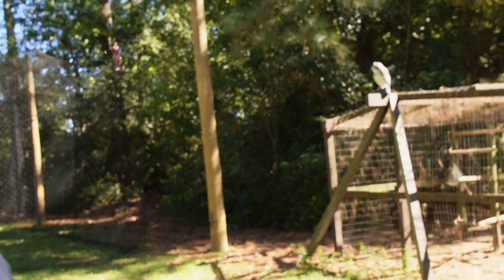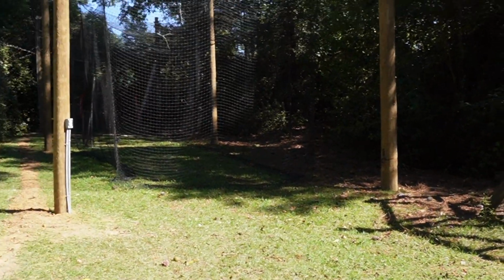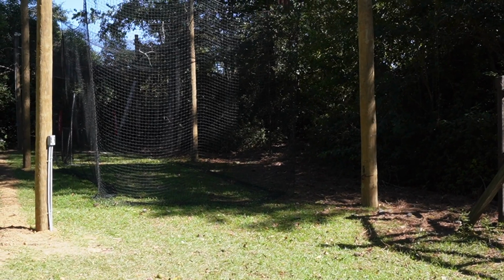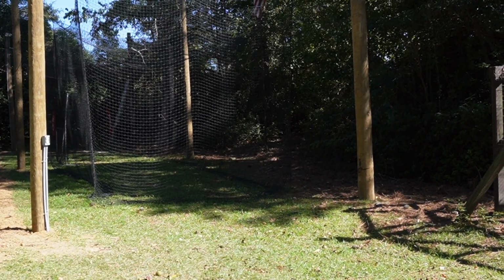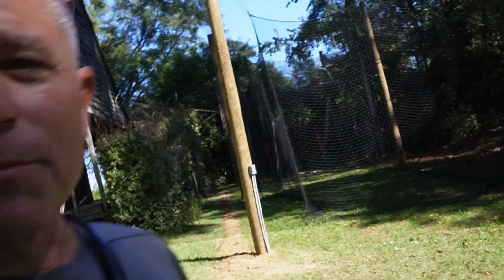But the funny thing about this batting cage is there was a fellow here the other day, seemed like an intelligent person. And I'm not saying he wasn't intelligent, but he asked if we were designing some kind of a hog trap. And I was like, seriously? It's a net and a bunch of poles. I just said, no, sir, it's a batting cage, and I don't know why anybody would think that would be a hog trap. We all got a big chuckle out of it.